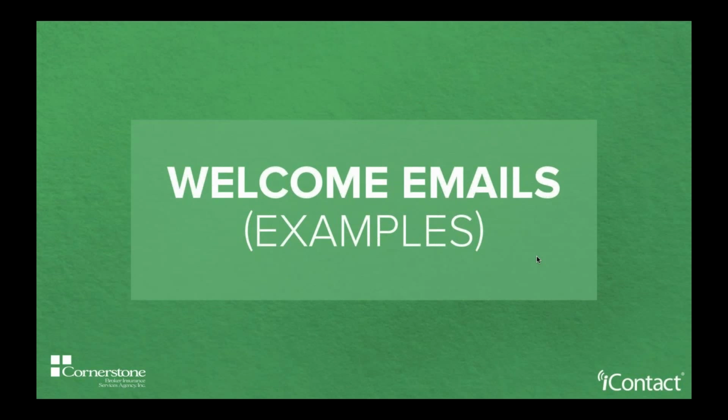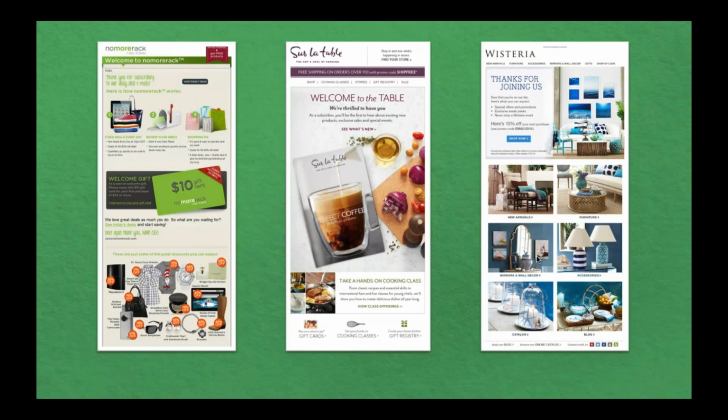All right, let's look at some welcome emails. Here we have No More Rack on the left, and they're giving you $10 when you spend $30. They tell you how the website works, and how to do business with them, as well as a link to the deals of the day. And then there's a thank you from the CEO there, kind of in the middle. And that's a nice touch there.